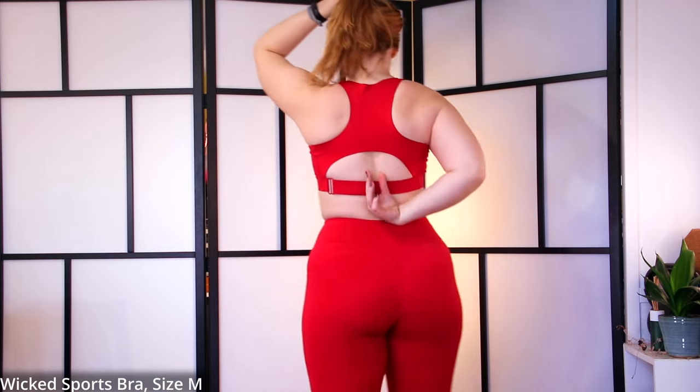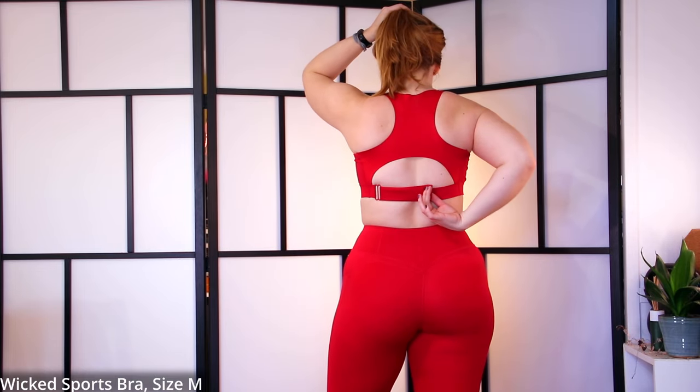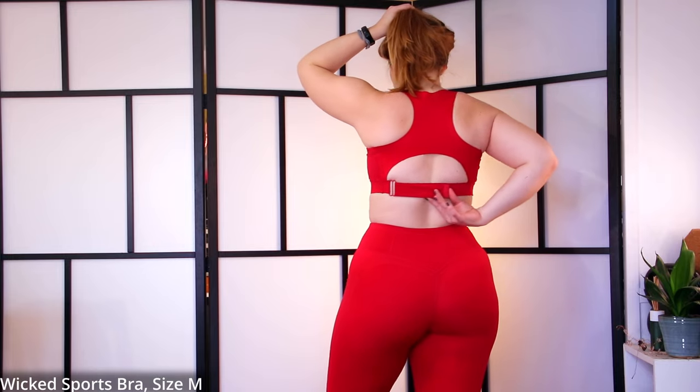Support-wise, I would say the sports bra is medium to high support. It probably really depends on how well your boobs fit this space to be tucked in. And then the band really adds to the support. Overall, I would say it's a good performance sports bra. I've never seen this elastic thing here, so that is interesting, and I very much prefer it to the bra clasp, just because I can actually adjust it while I have it on.